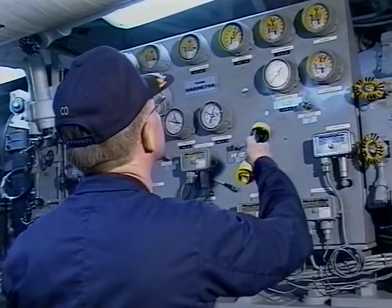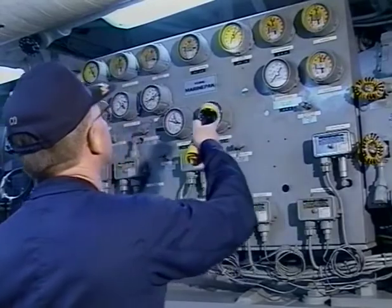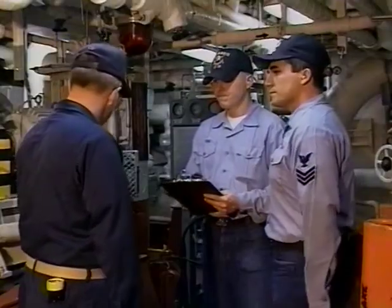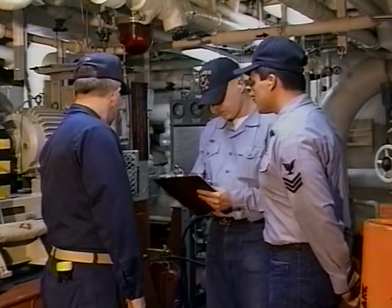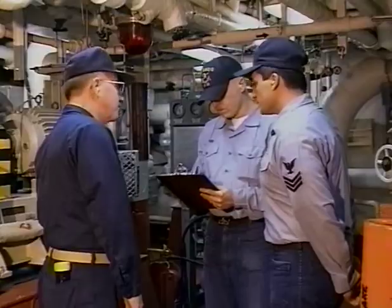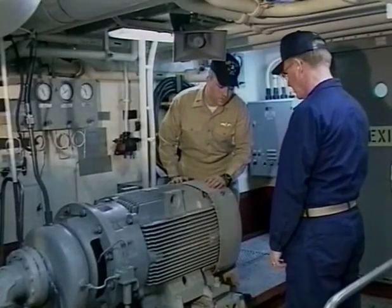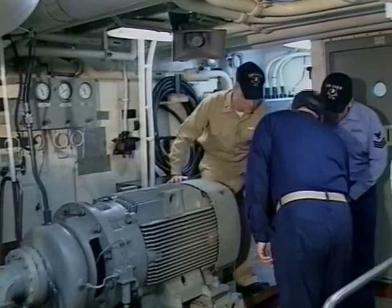Direct responsibility for the material condition of our ships has been given to the ship's commanding officers, and in turn, this responsibility flows to individual crew members. When you speak of your ship, your space, or your equipment, you are acknowledging and expressing your ownership and your personal responsibility for it. Commander Naval Surface Forces Atlantic's goal for a ship's material condition is like new.